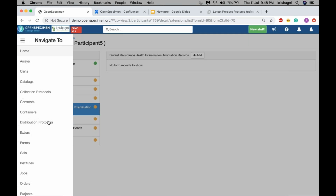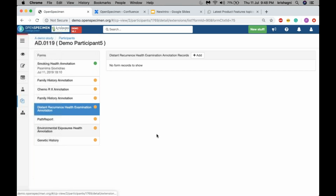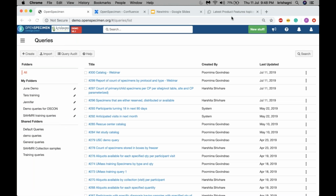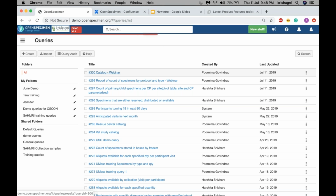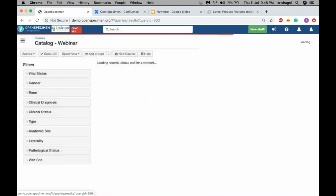Once you have all this data, then you can do reports. I'll show you a couple of example reports to give you an idea. In reports, you can have two different types of reports. One is the raw database report. So if I show you this report.